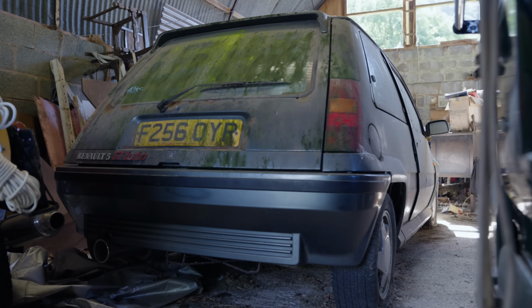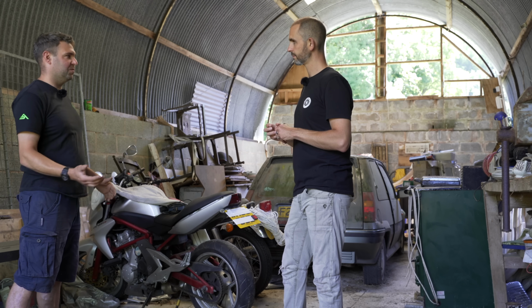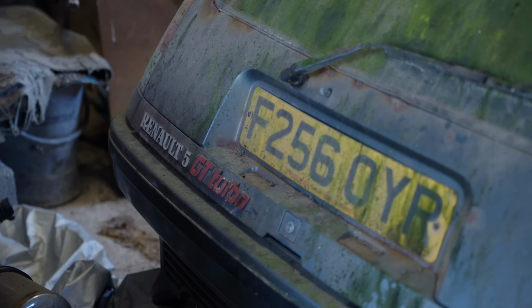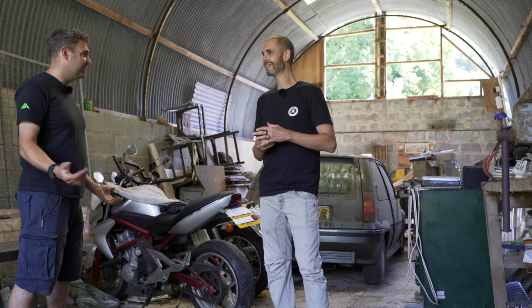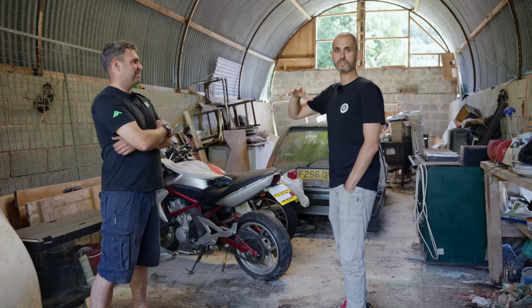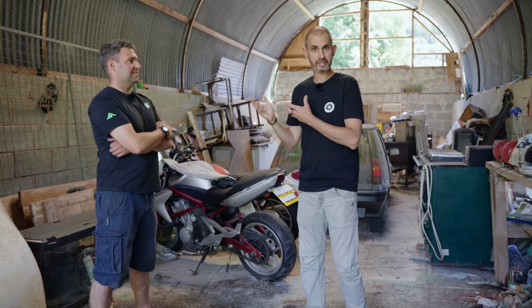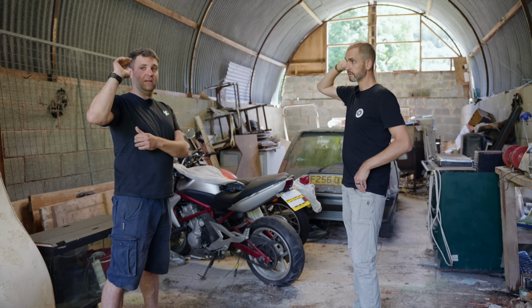I don't know much about Renault 5 Turbos. This is the first one I've really fiddled with. I've not driven one, I've not been close to one, so I'm quite excited. But you're a mechanic. Kind of. I own a garage. So I suppose I'm a mechanic. Ultimately, at the end of today, we are taking the car out. It's going to the owner, who lives not far from here.